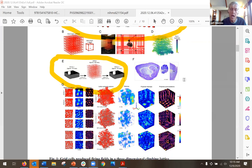Anyway, these are the classic receptive fields that you see in almost all grid cell experiments, as the animal moves through the two-dimensional maze, and you can see different scales of grid cell responses. These are the actual traces. These are the different ways they statistically show them.